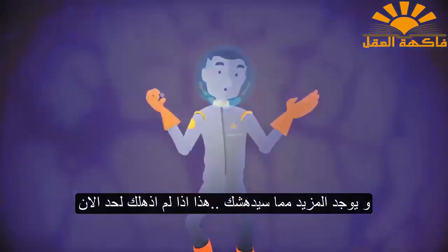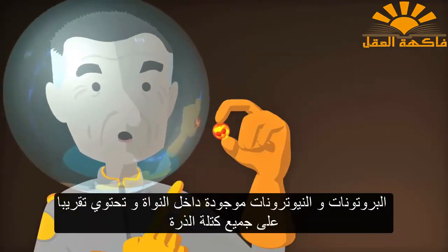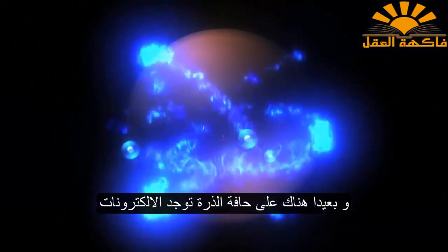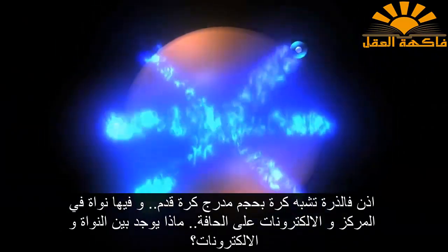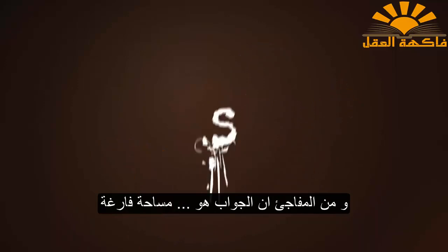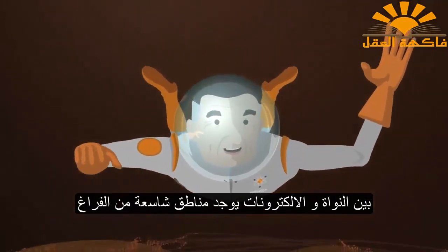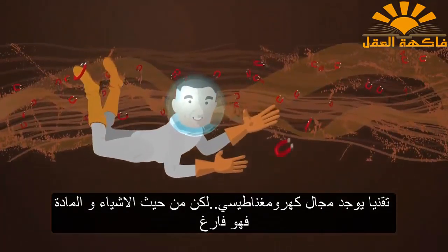And there's more. If I haven't blown your mind by now, let's consider the atom some more. It contains protons, neutrons, and electrons. The protons and neutrons live inside of the nucleus and contain almost all of the mass of the atom. Way on the edge are the electrons. So if an atom is like a ball the size of a football stadium with the nucleus in the center and the electrons on the edge, what is in between the nucleus and the electrons? Surprisingly, the answer is empty space. That's right, empty. Between the nucleus and the electrons, there are vast regions of empty space. Now, technically, there are some electromagnetic fields, but in terms of stuff, matter, it is empty.